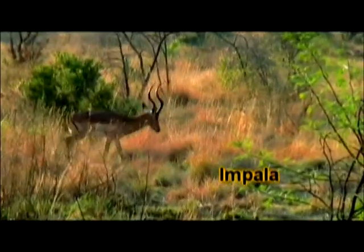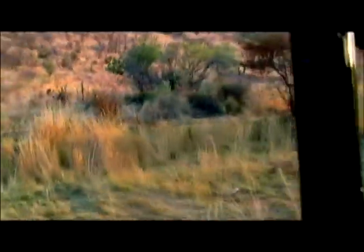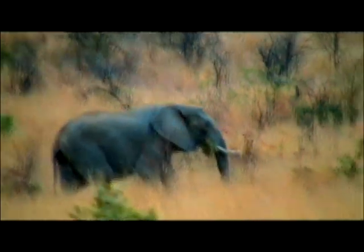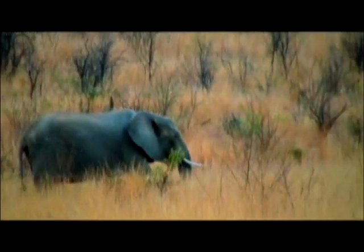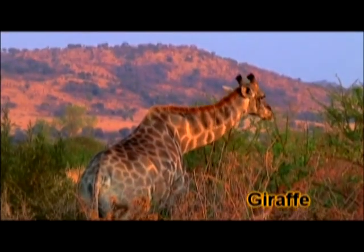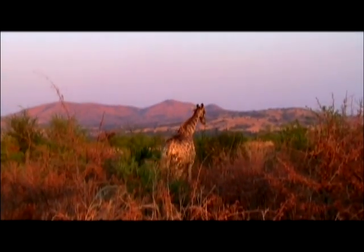Impala. The sun is going down and a herd of wildebeest is crossing the road, and the lion looks to be after it, but it is a 50-50 deal. Weird noises are coming from the bush.